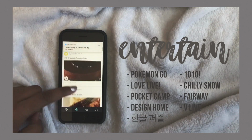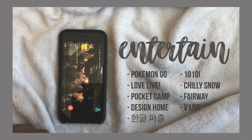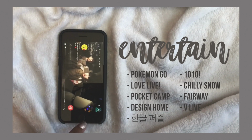VLive is a live broadcasting app where you can watch your favorite idols do things. It's really easy to pass the time with this, watching live after live. It's just a really fun app overall. It keeps you updated too.